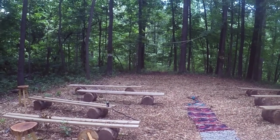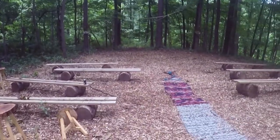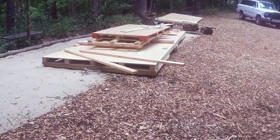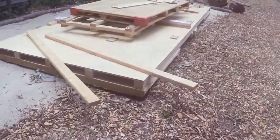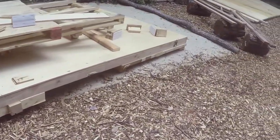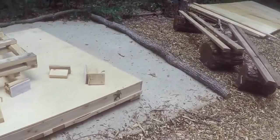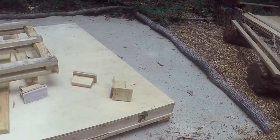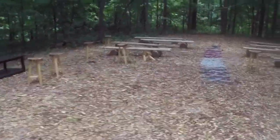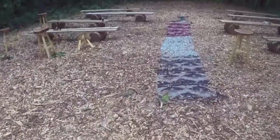So today we're going to show you a pretty large crate that Preston was able to get for free from his work. We're going to turn it into something cool, a storage shed, maybe somewhere to hang out that's covered. It's pretty big. I believe it's 17 by 8 by 8, so it's about room sized.